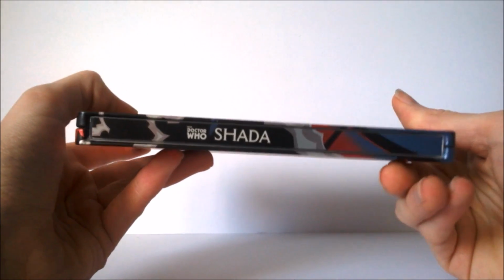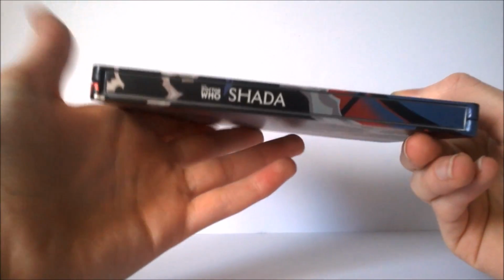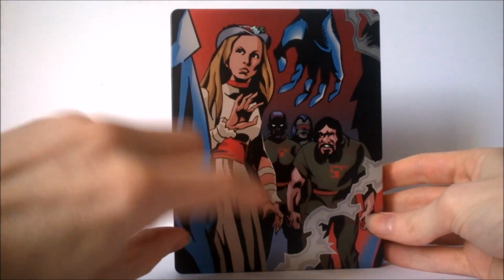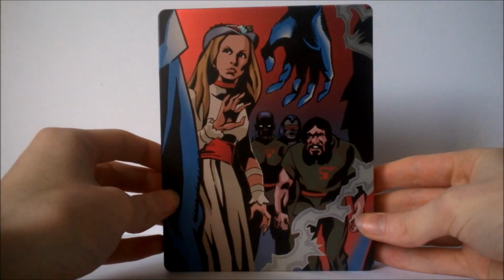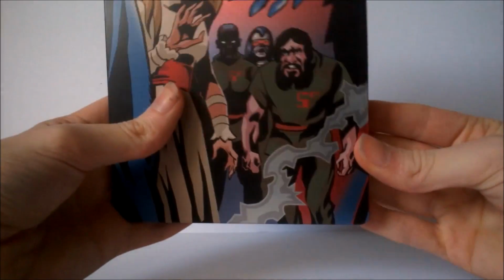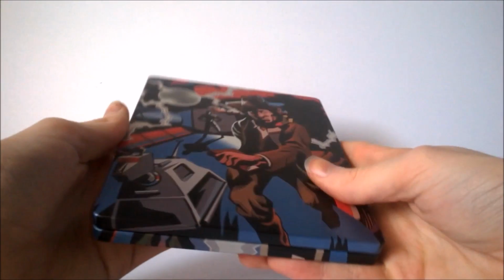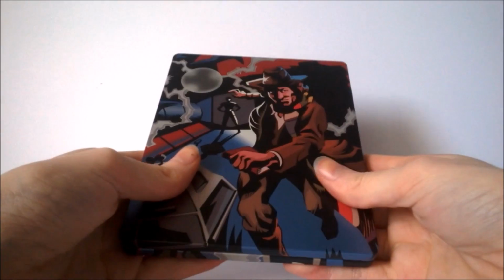On the very spine of the DVD release, we also get Doctor Who and Shada, nicely printed, not in a title sequence font, which I do quite like. And then, of course, on the very back, no DVD details, we just get another image, this time of Romana and the various criminals from the Shada prison planet there, along with a rather creepy hand coming down. Once again, it's got a shiny glimmer, much like how Steelbooks normally have. I do particularly like this piece down here that continues onto the front, almost a lightning bolt kind of design, and that's particularly it. There isn't really too much to say about the Steelbook itself, because I think the main idea around them is that they are simplistic.